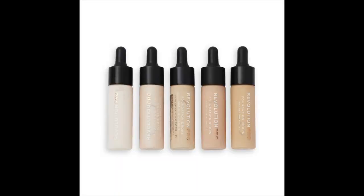I was on the Revolution site last night. Don't say nothing to me. And they actually came out with an entire kit of lighteners. There's like four different shades: a pure white, a yellow one that has a yellow tint, one that has a pink tint, and I think there's one that has a green tint. So that is something that I may consider later down the road.